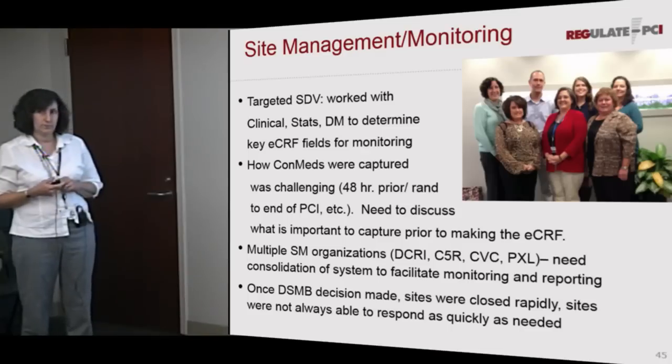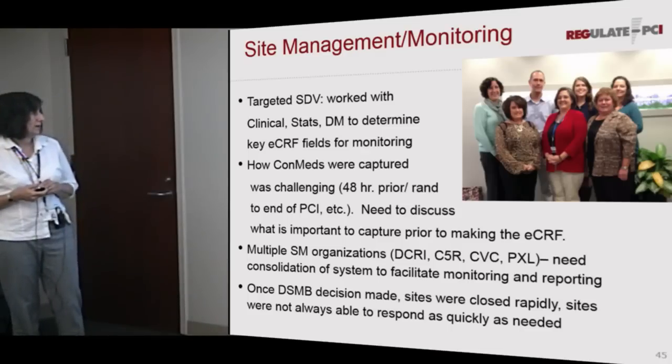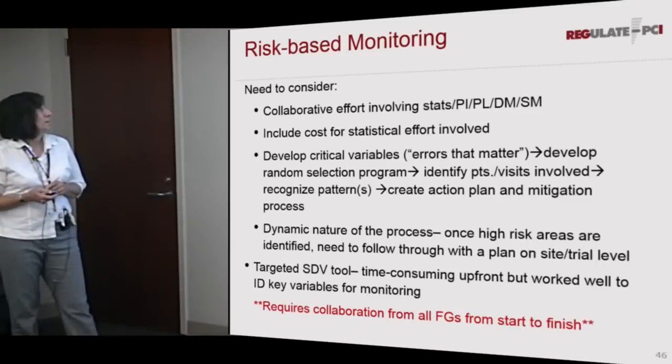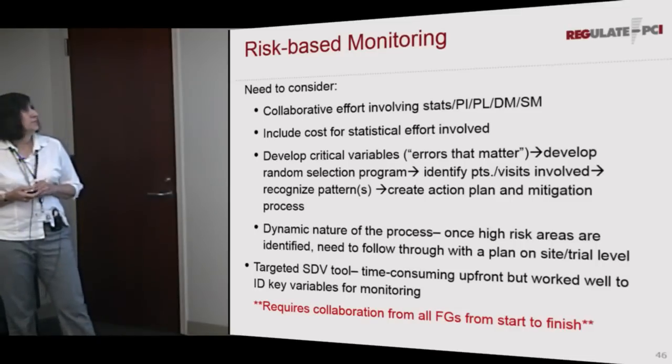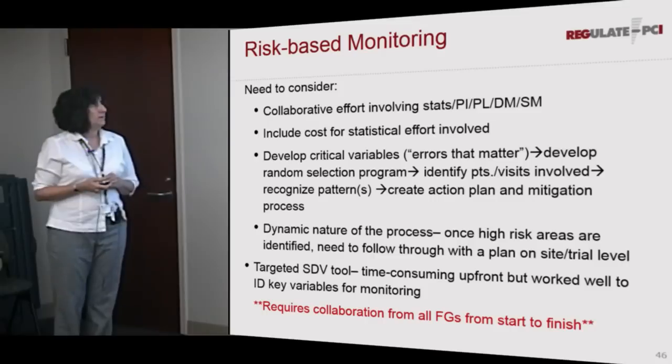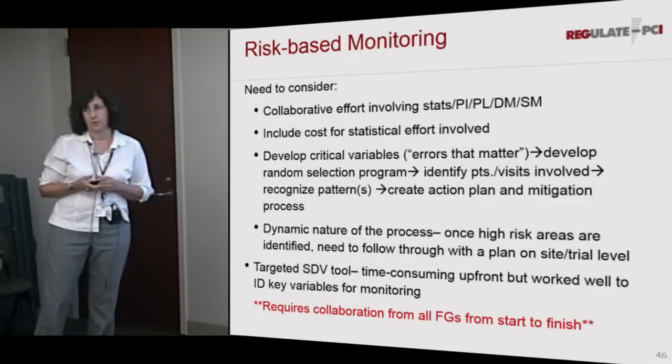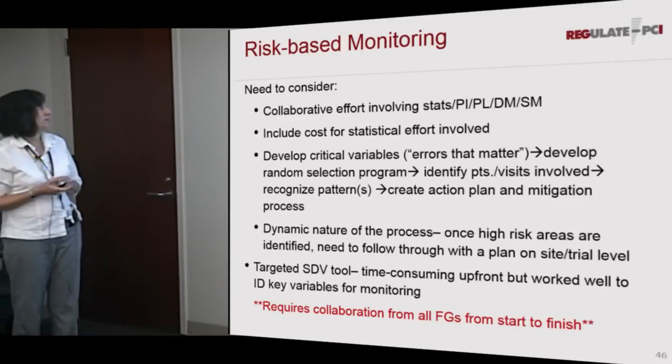And once we were told that we had to close the trial out, it was a challenge to have to shut down these sites really quickly. So we used risk-based monitoring for this particular project, and it really is a collaborative effort to try to get everybody to give input into what's going to be monitored, because we're not monitoring everything.